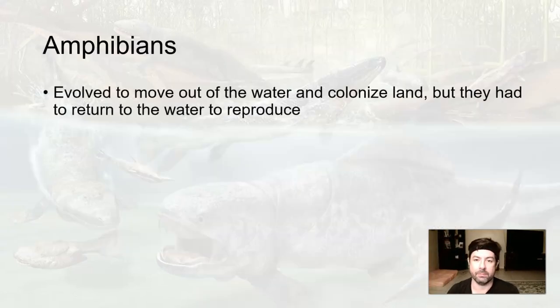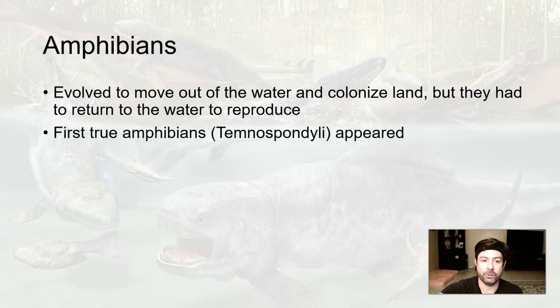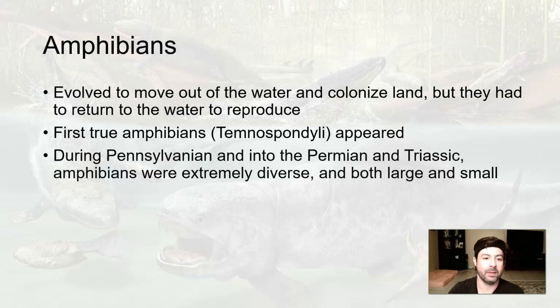Amphibians came to evolve during the Mississippian. They evolved to move out of the water and colonize land, but they still had to return to the water to reproduce. So amphibians, even nowadays, frogs and stuff, they can come on the land, but they need to go back to the water to reproduce. The first true amphibians appeared during this time. The Temnospondyle. My Latin is horrible.